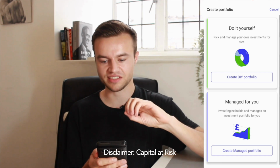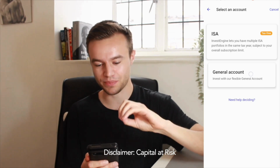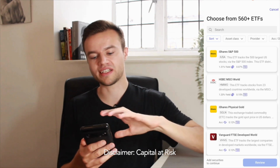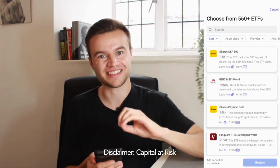We'll then select Do It Yourself, Create DIY Portfolio. I've already got an ISA, so I can't use it for this example, so we'll need to select General Account. And now we can see the list of ETFs we can select to be part of our portfolio and invest in. And you'll notice it's only ETFs offered in InvestEngine's platform.